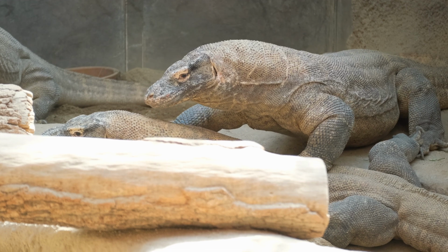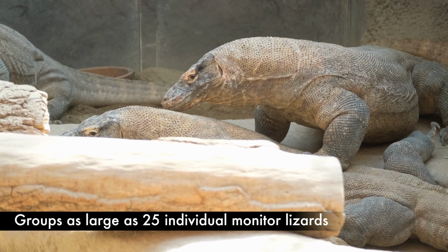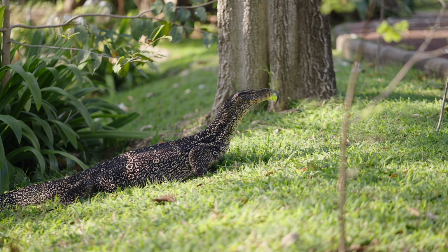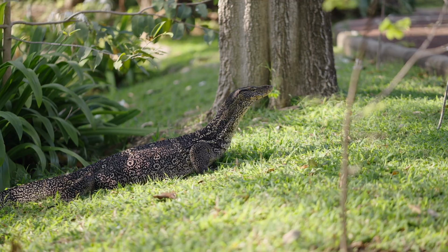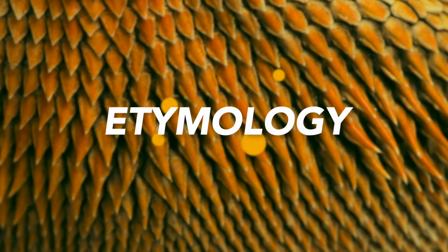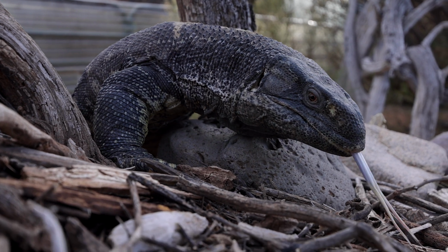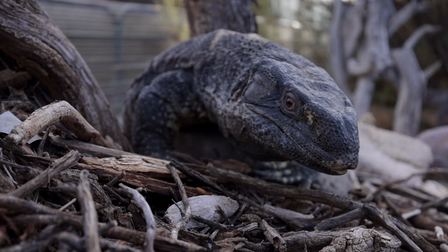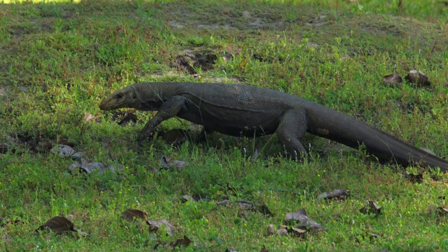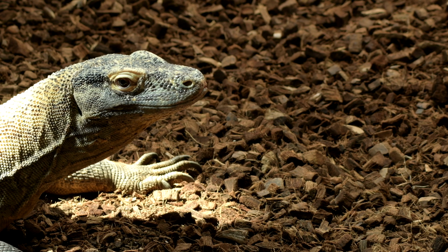Although normally solitary, groups as large as 25 individual monitor lizards are common in ecosystems that have limited water resources. The name may have been suggested by the occasional habit of varanids to stand on their two hind legs and appear to monitor, or perhaps from their supposed habit of warning persons of the approach of venomous animals.